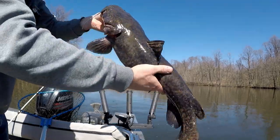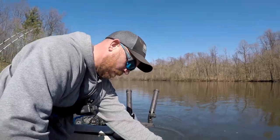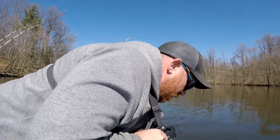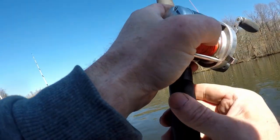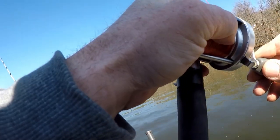Typical flathead bite. We'll pop and then quick takedown. Just rip and drag. That's a bigger fish. That's the one we were waiting for. Just ripping. This fish took 150 yards. Nice rolling. Nice swimming upriver.